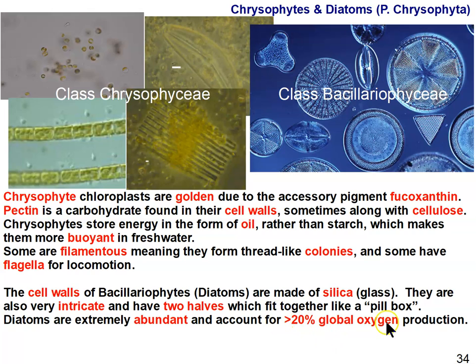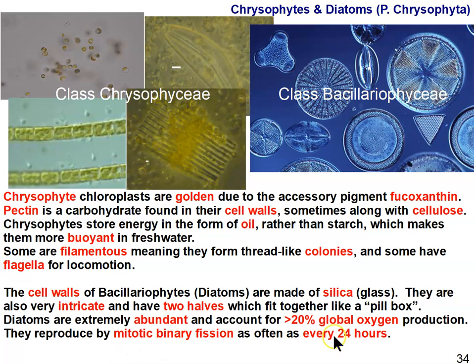So greater than 20% of global oxygen is being produced by these guys. I've seen different estimates, but it's at least 20%. And they reproduce very quickly. Their population can explode very quickly. And a population explosion of algae, by the way, is known as an algal bloom. So they can have an algal bloom very quickly. Every 24 hours, they can reproduce by binary fission. They just split in two. So as you can imagine, they can become billions and billions and trillions of cells in a very short period of time, as long as conditions are right for them to do that.